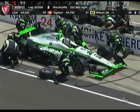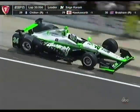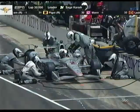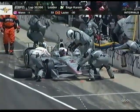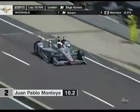Sage Karam found himself in lead. Montoya struggling, but he finds himself in second, but he's coming down pit road right now. Juan Montoya makes his way down pit road. Let's see what happens with this bright silver number 2 for Juan Pablo Montoya. Upset with the car from the get-go. Let's call it a turn and a half front wing change for Juan Pablo Montoya. He's down and away.